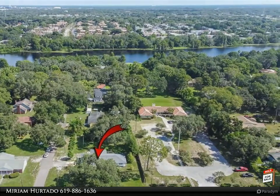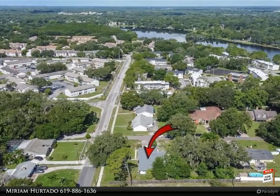Your indoor washer and dryer hookups are in the huge utility room, which gives you plenty of additional storage.